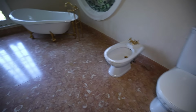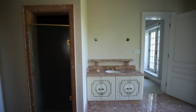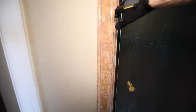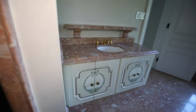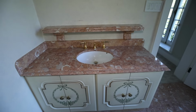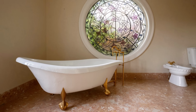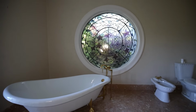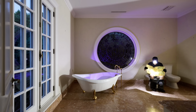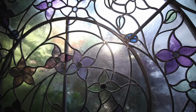And then here we've got the master bath, and this place is just insane. Like, wow. Got the shower here. We've got more painting. Stone countertops. This is another favorite part of the house for me. Look at this. Absolute insanity. That stained glass window is just incredible. Wow.